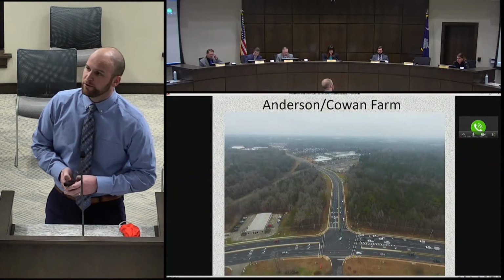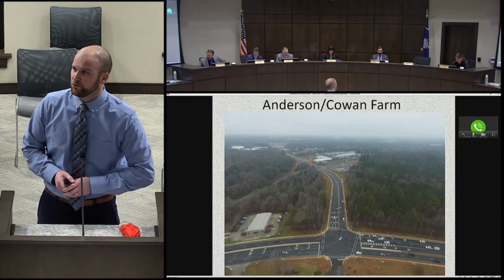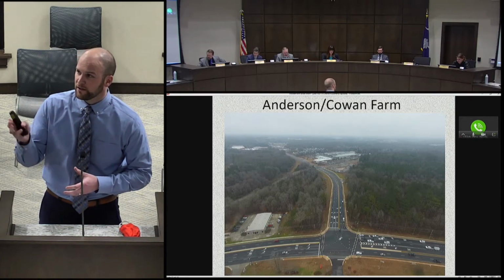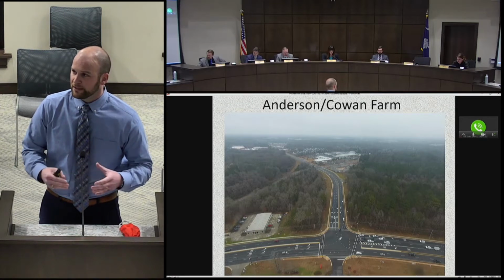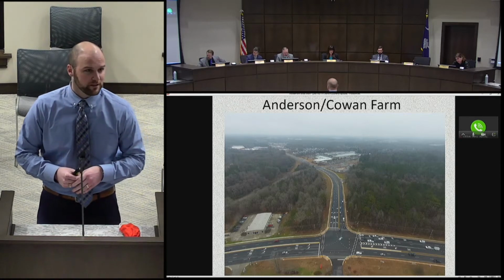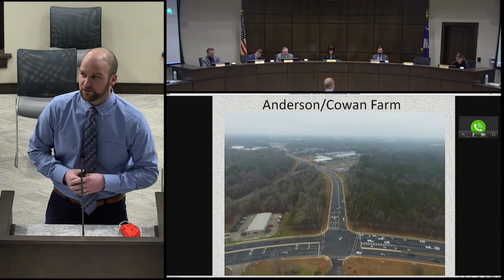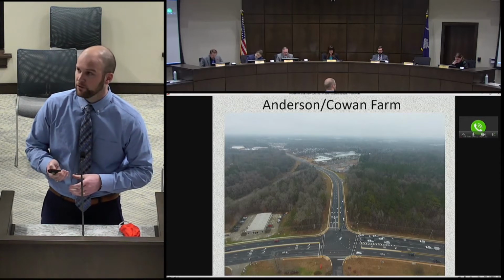Anderson Cowan Farm intersection. This is over near the City Operations Center in Rock Hill. This was a complete realignment of an intersection. Kind of on the left side of your screen there was the old road that tied into Main Street at a skewed angle, kind of a scissor type intersection. It was actually on the DOT traffic safety list of projects, so the DOT actually funded the design of this project for us, and Pennies paid for the right-of-way and construction.